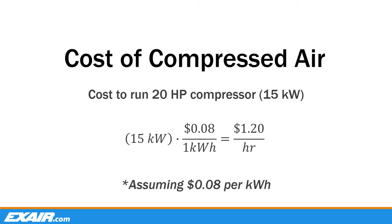We start with a 20 horsepower compressor, which requires 15 kilowatt. At 8 cents per kilowatt hour, the 20 horsepower compressor costs $1.20 per hour to operate. If you have trouble calculating your usage, contact EXAIR after the webinar and we can run through the calculations with you.